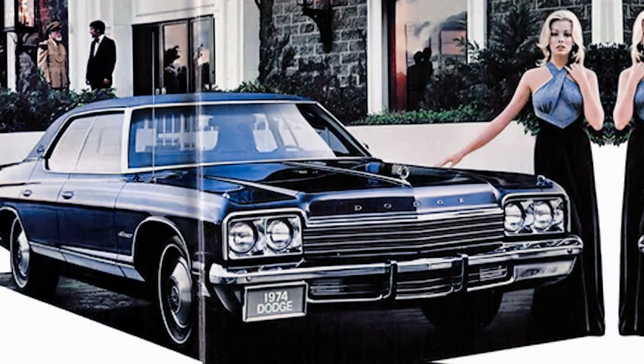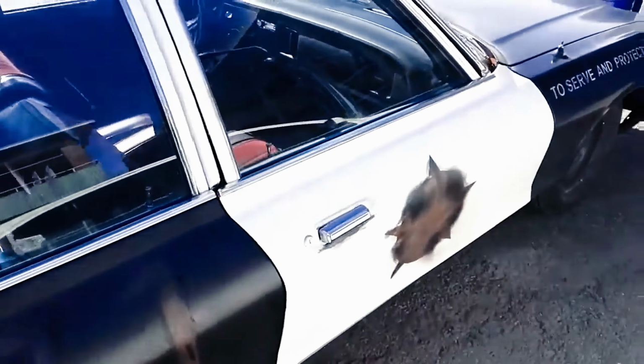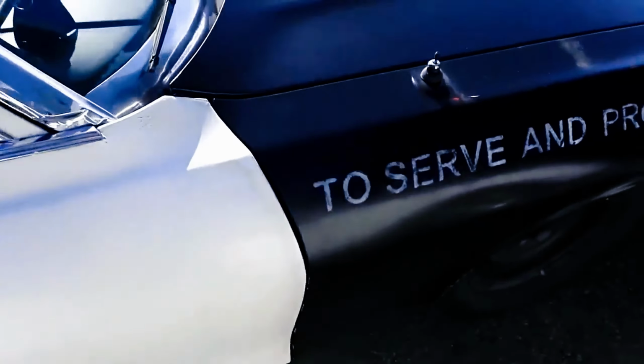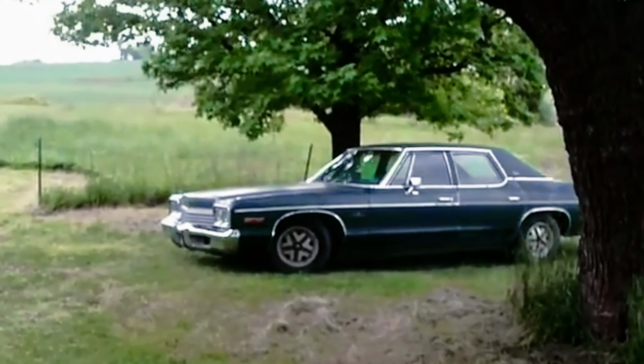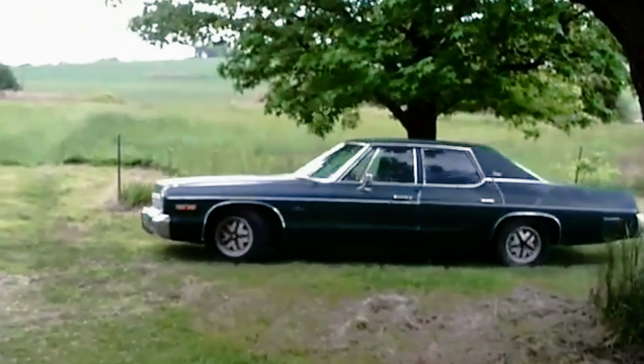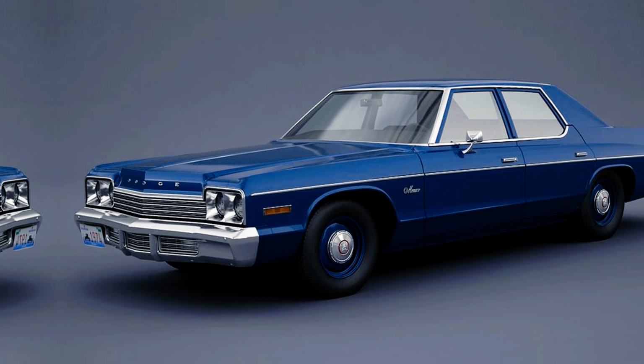Before it became cool by cinematic association, the Monaco Brougham was just another full-size land yacht adrift in a sea of forgettable 70s luxury pretenders. Let's unpack why this car felt like excess for the sake of excess, and why it failed to make much of a splash, until Hollywood gave it a second life.